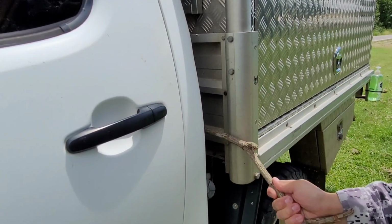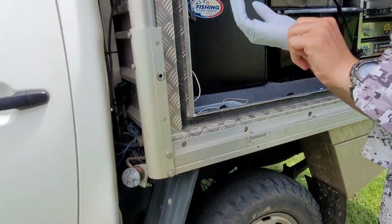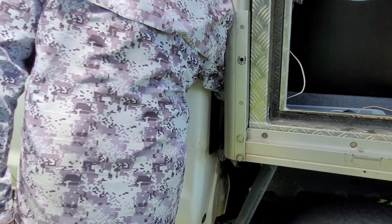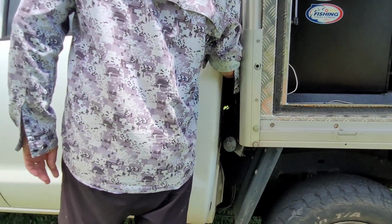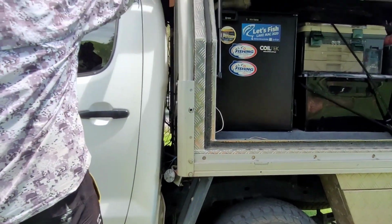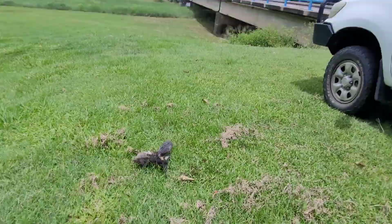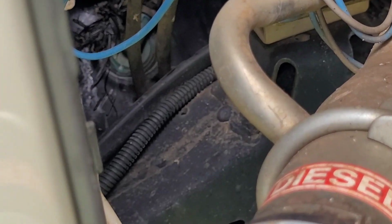Got in. Alright, stick didn't work, so we're having to use some good old gloves. Ew. Oh, no more stink everywhere we go now. Thank God. There's maggots everywhere. Oh, it's not focusing.